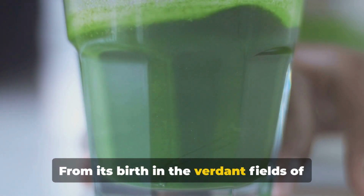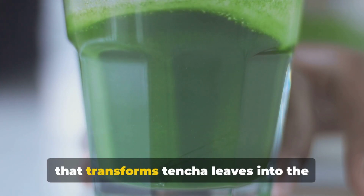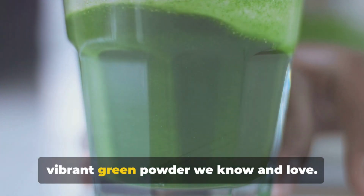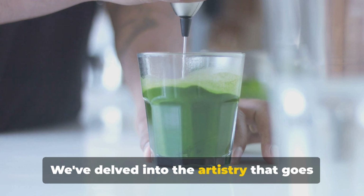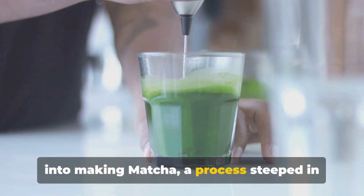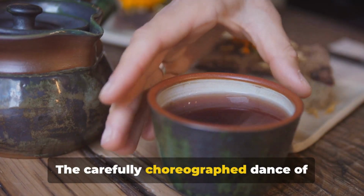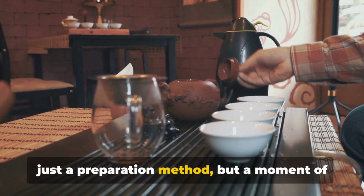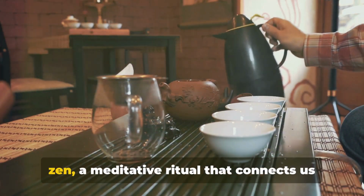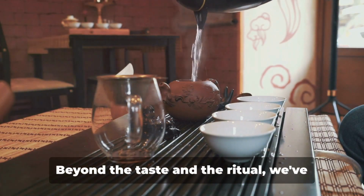From its birth in the verdant fields of Japan, to the meticulous grinding process that transforms tencha leaves into the vibrant green powder we know and love. We've delved into the artistry that goes into making matcha, a process steeped in tradition and reverence. The carefully choreographed dance of whisking the powder into a froth is not just a preparation method, but a moment of zen, a meditative ritual that connects us to centuries of Japanese culture.